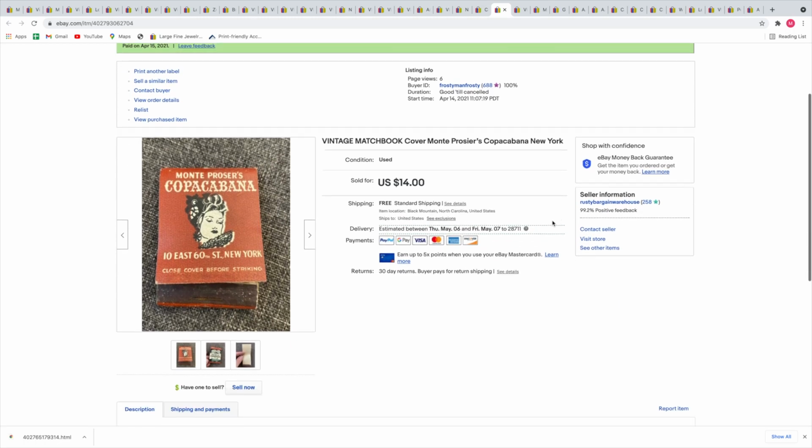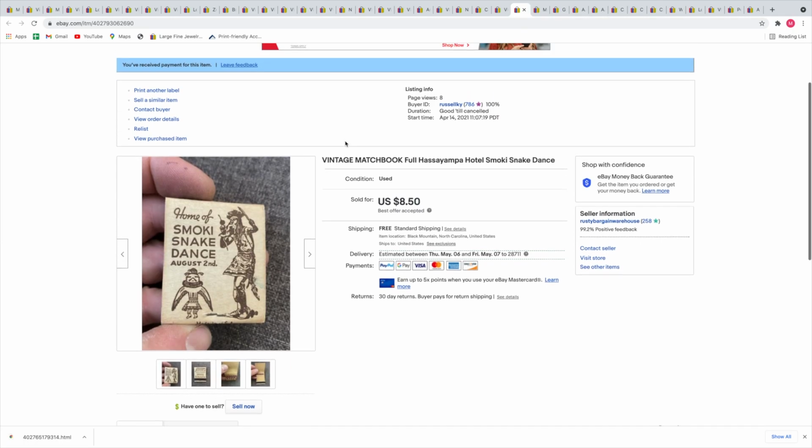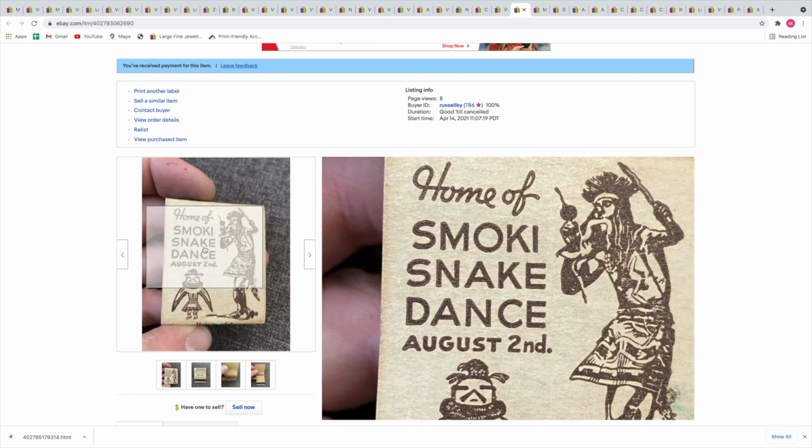But I'm still getting these sales. A bunch of these that I don't sell, it's not that there's nobody out there who wants them, because in some cases they're willing to pay more for them once I put them up as a buy it now. Sometimes they're bummed that they missed out. Sometimes they just want it quickly and they don't have to wait. You never know. Smoky Snake Dance, August 2nd.